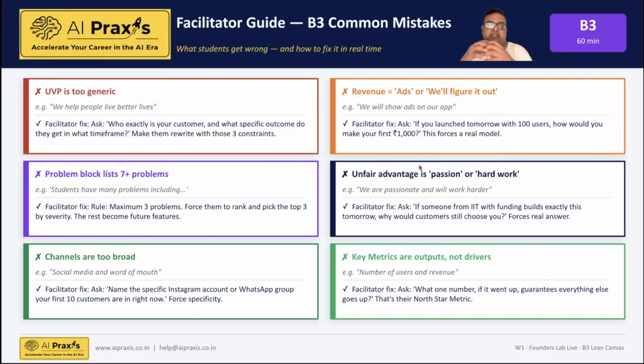The first one: imagine someone asks you, what does your startup do? And you reply, we help people live better lives. It sounds nice, but what does it actually mean? Who are these people? How are their lives becoming better? Why should anyone believe you? A statement that's so broad that it could describe almost any company is not useful.